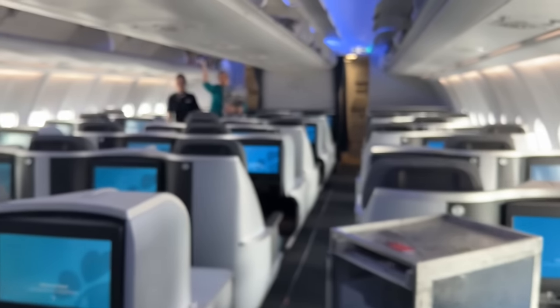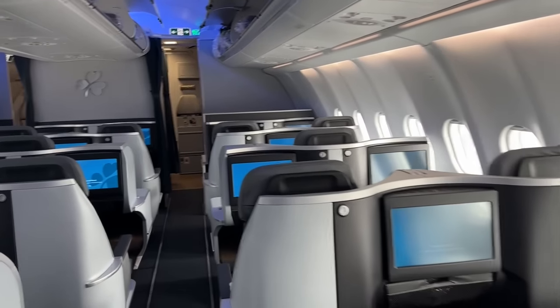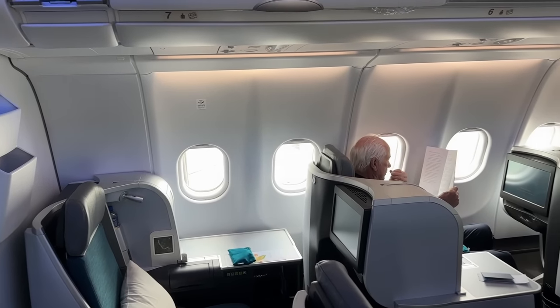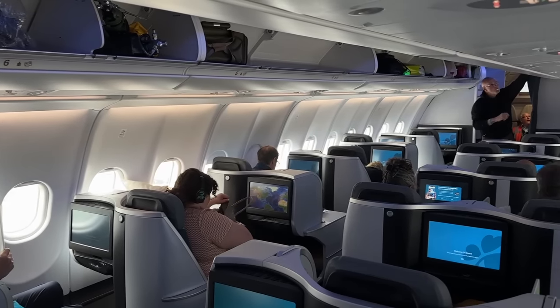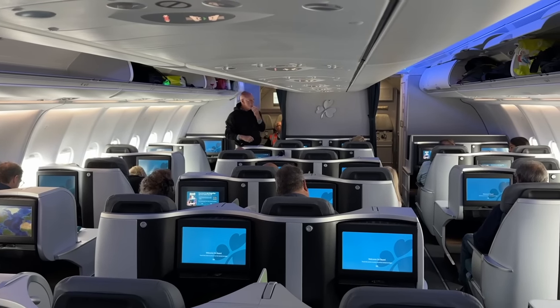Aer Lingus' business class is actually set up in a fairly unique style, alternating between a 1-2-2 and a 1-2-1 setup. This means that if you're sitting on the left side of the airplane, it's all single seats, alternating between being closer to the aisle and closer to the window. If you're sitting on the left side of the airplane, you're going to want an even numbered seat in order to have a little bit more privacy being closer to the window instead.